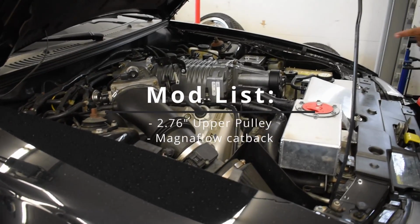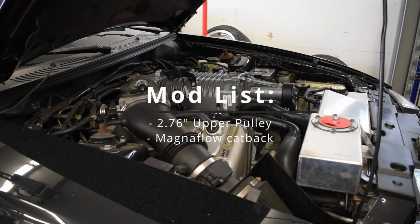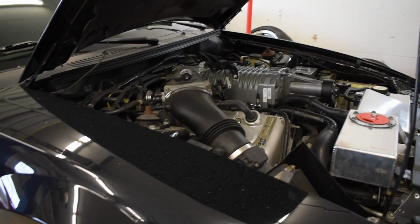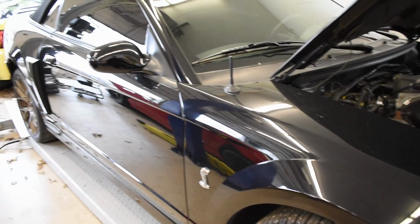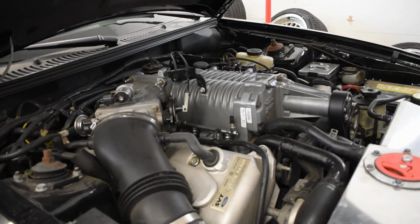Top lower, 276 pulley and exhaust. That's pretty much it. Okay. That's stock. So pretty much, for the most part, a stock car. Yeah. And I know that pulley's pretty powerful, man. The pulls are pretty good. It's about 450, 460. Okay.